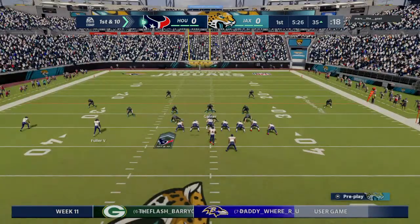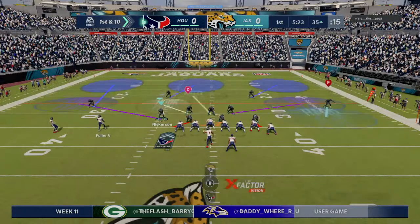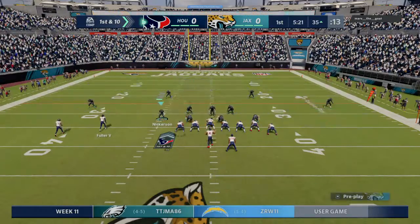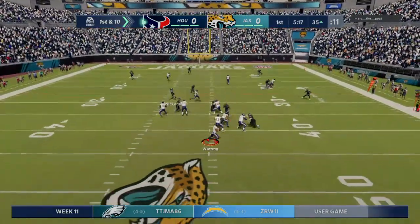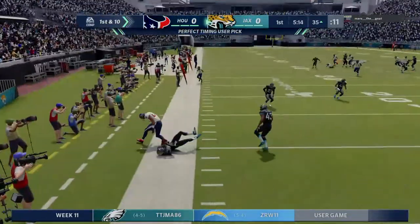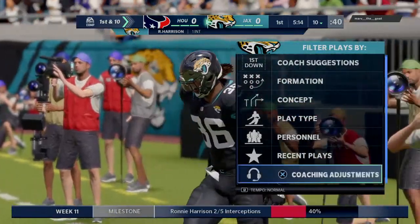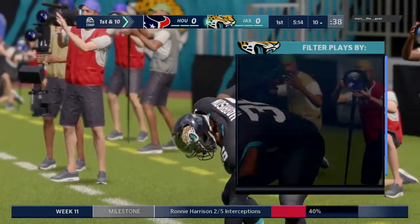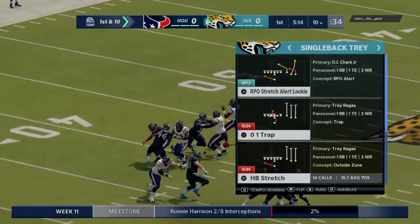So that changes things a bit. Here's a first and 10 all the way down at the 35. Off of play action, it's Watson. He rifles one that's intercepted. Picked by Riley Harrison. Remember, Charles, this is the #1 defense in the NFL, and they proved their mettle here, forcing the turnover on the opening possession.